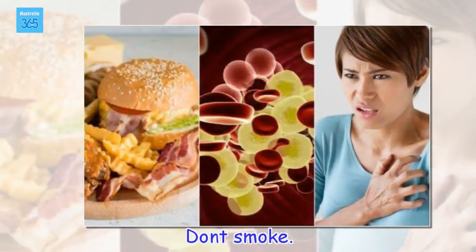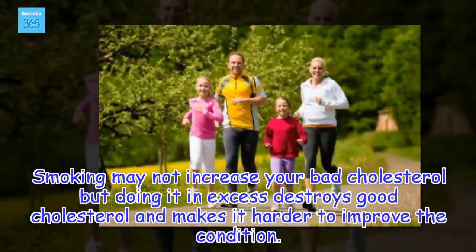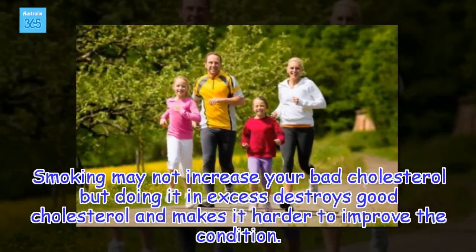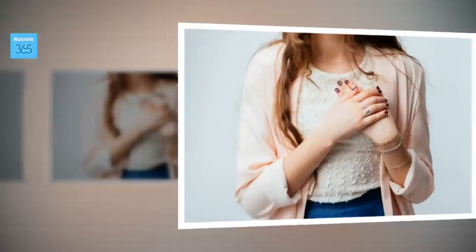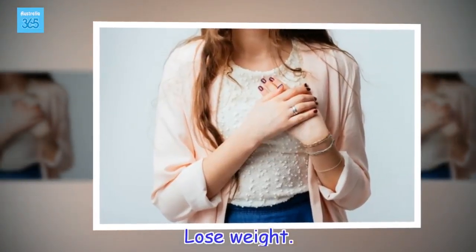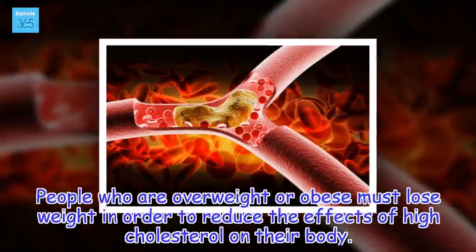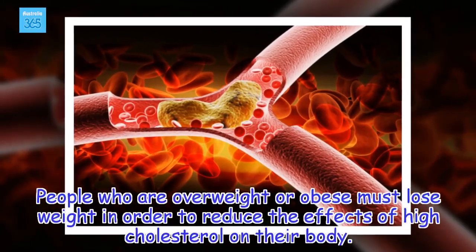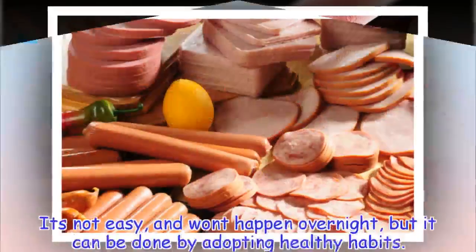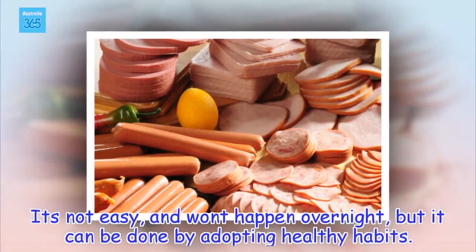Don't smoke. Smoking may not increase your bad cholesterol, but doing it in excess destroys good cholesterol and makes it harder to improve the condition. Lose weight. People who are overweight or obese must lose weight in order to reduce the effects of high cholesterol on their body. It's not easy, and won't happen overnight, but it can be done by adopting healthy habits.